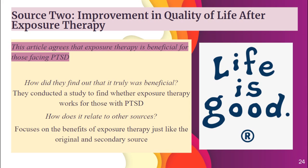And how were they able to find out that it was truly beneficial? They were able to conduct a study to find whether exposure therapy works for those with PTSD. And so they did this through an experiment. They did this through questionnaires, which I will talk about later on in the presentation. How does this relate to the other sources? Well, obviously, it focuses on the benefits of exposure therapy, just like the original and secondary source.